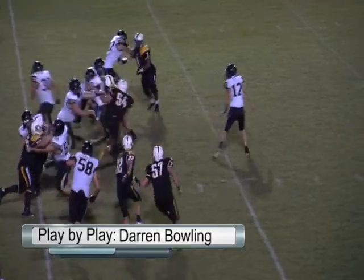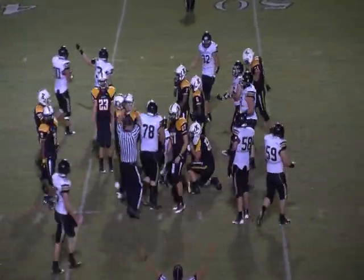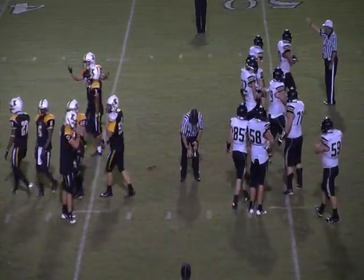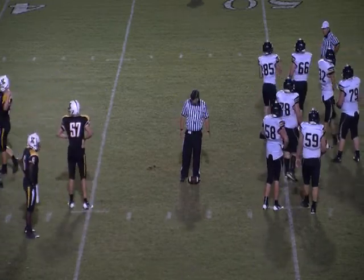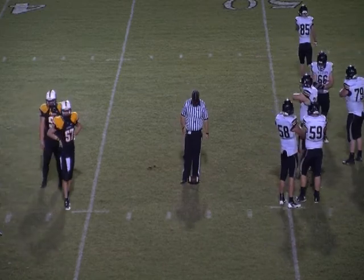4th and 1 as the crowd gets wild, and Matthew Williams bulls his way forward, gets inside Indian territory down to the 48, and Darren Bowling likes that one as the Blackcats catch a break and get another first down. 1:49 to go in the second quarter, so you got plenty of time. You just got to move the football. You got to get yardage on every play.